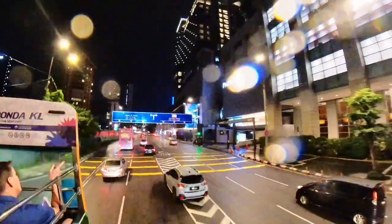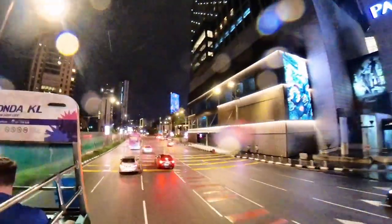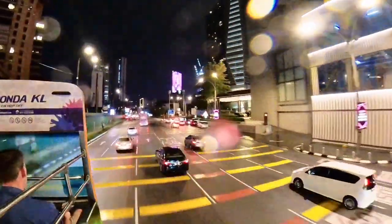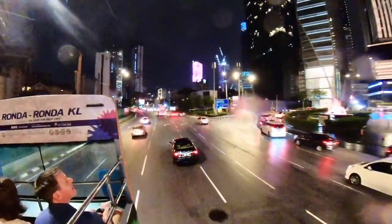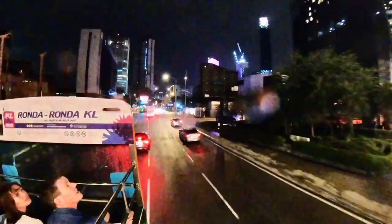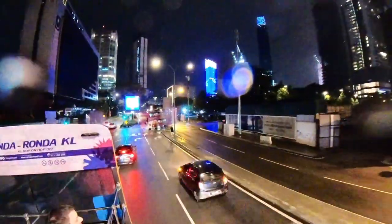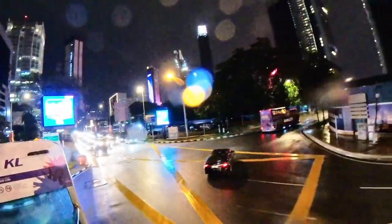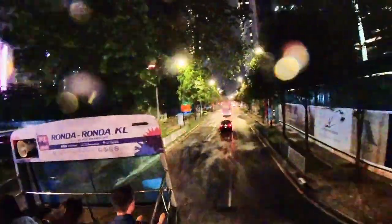In 2016, the Ronda-Ronda visited, repeating in the shopping district from Paris and also from Dubai.